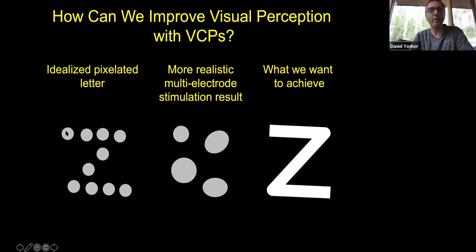So what the idealized pixelated letter we wanted to produce was something like this. When we stimulated electrodes that corresponded roughly to this distribution across visual cortex, this was really what we typically achieved. And what we really wanted to get is something more in the order of this.